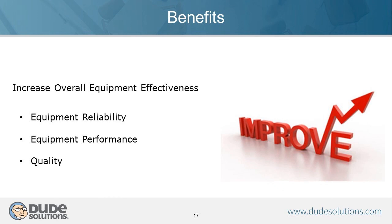Now, I said lastly, but now this is lastly. Obviously, we want to improve and increase overall equipment effectiveness. Through moving to a CMMS and implementing a proactive maintenance strategy, you can improve equipment reliability and uptime, ensure equipment performance, and manage quality in your maintenance operations.